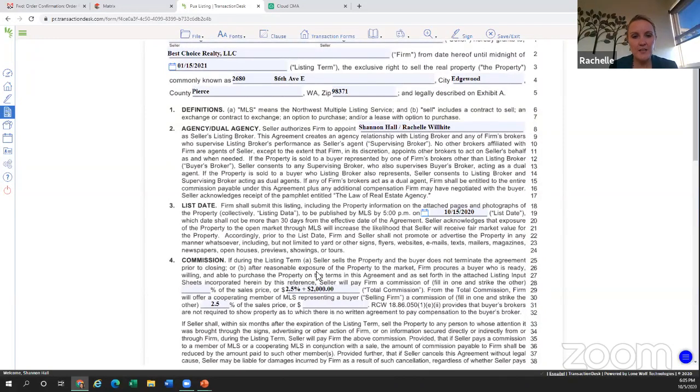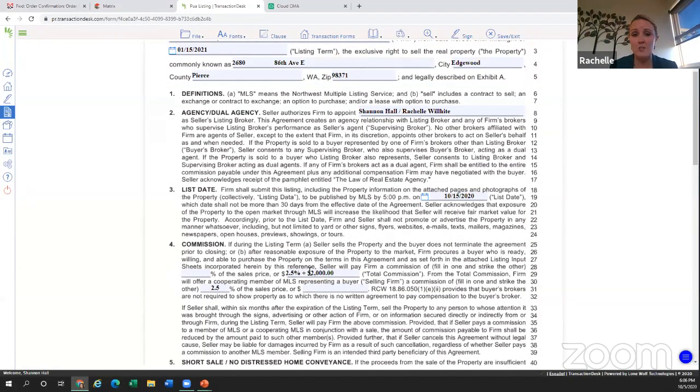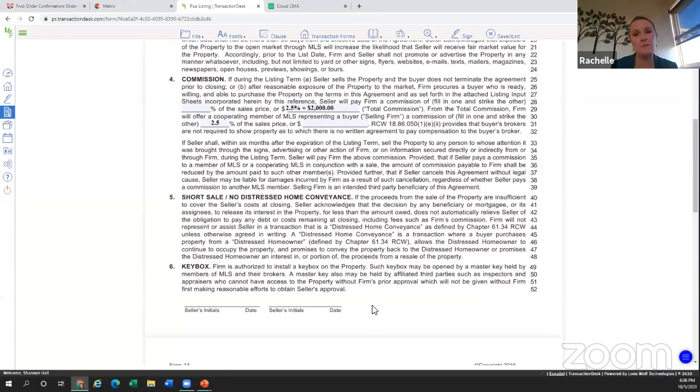If you scroll down, the other things that the seller is agreeing to, and I don't read through this entire thing, the important things to remind your seller about is obviously commission. They go right to that, and the term, and that we put a key box on. And if there are issues with not putting a key box or signage, we may need to do an amendment and make sure that everybody is clear with that.